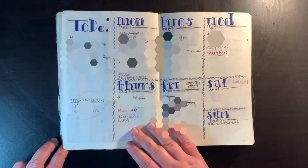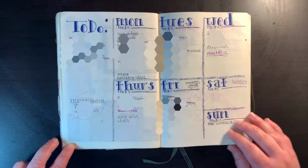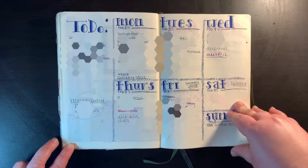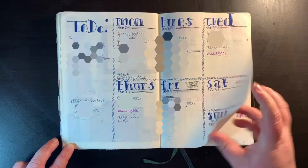This might be, or this probably is, my most favorite spread when it comes to weekly spreads so far in my bullet journal. And as you can tell, I messed up because I put 2 days behind the correct date. So I had to go through and fix all of that.